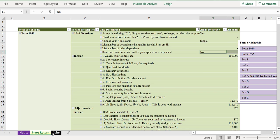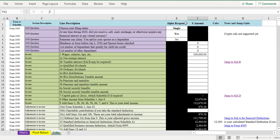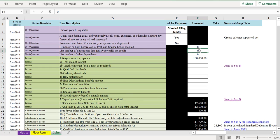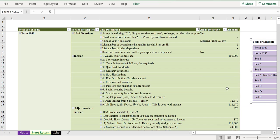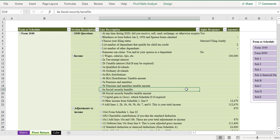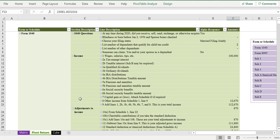What happens if you change the filing status on this person? That's at the very top. If you change this person to married filing jointly instead and give them some dependents, this number of dependents, I think, what is it? Let's give them 2 dependents. Then you go back here and all of a sudden everything's going to change. You can see the status changes, the amount due, which is right here. All of a sudden they get $23,000 back. So anyway, it's just really, really cool.